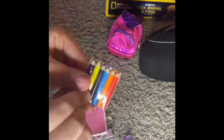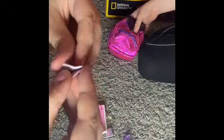Pencil. Hey, look, a sticker fell off. Hey. Pencils. Is there anything else? Nope. Another little notebook. These are so cute, miniature colored pencils. This is not all the sticker because look. That's not a sticker. That's a sticky notepad. Anything else in here?